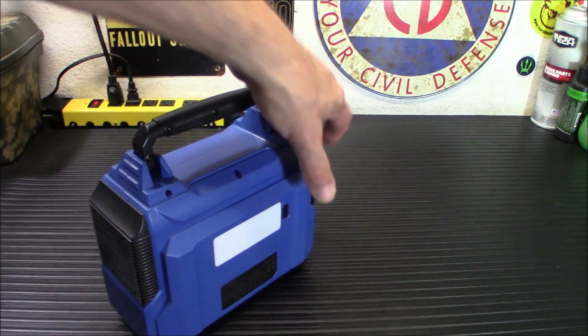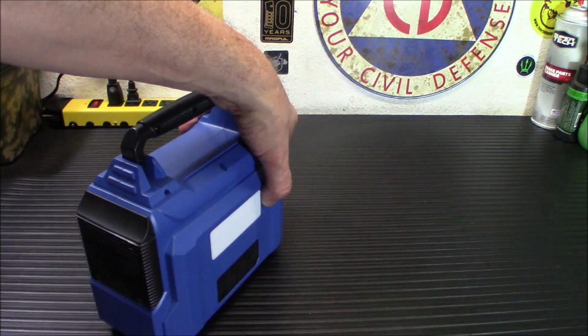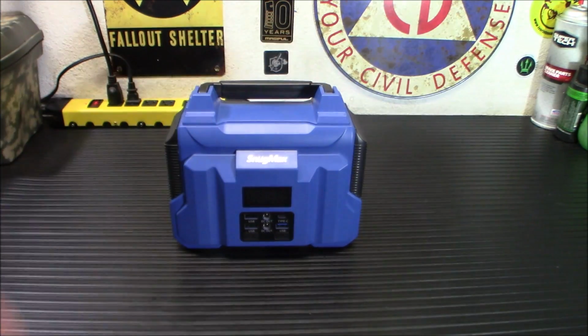To turn the light on, you'll just push it. I don't want to push that in the camera. There's 1, flashing, and the SOS mode. Very bright light. I'll show you it in the dark in a few minutes. So the cool thing about this is this can run lights, radios, anything under 200 watts, even a CPAP machine, during a power outage or emergency.